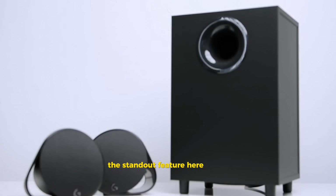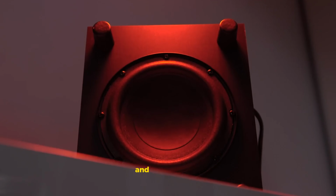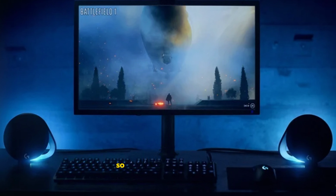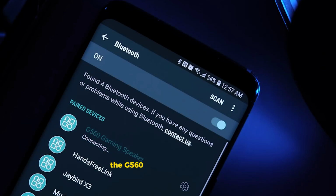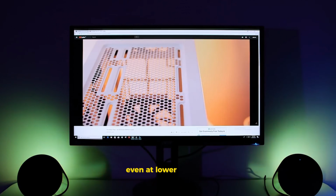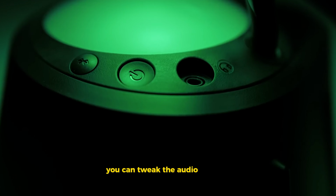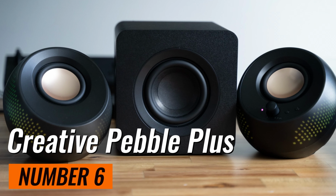The standout feature here is the RGB lighting. The light sync technology syncs with your music and game sounds, giving you a colorful light show. You can control this through the app, so you can set up your own lighting modes to match your mood. When it comes to sound, the G560 shines with powerful bass and crisp highs. Even at lower volumes, the sound quality remains top-notch. Plus, you can tweak the audio settings using the Logitech G-Hub application, making these speakers a solid choice for long gaming sessions.